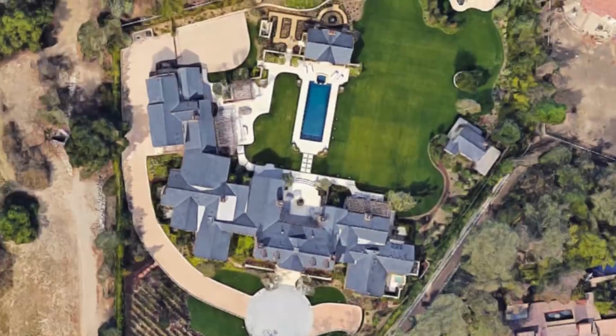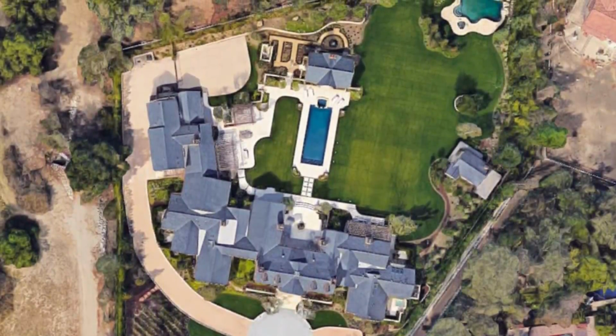Has all of this worked? Well, I haven't heard any more stories of Kim being robbed at gunpoint, so yeah, who knows, maybe. But then again, I don't really go looking for Kardashian news.